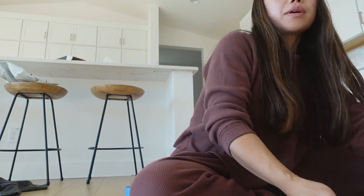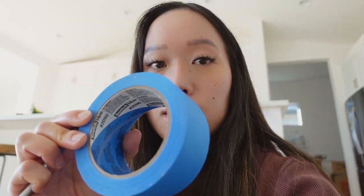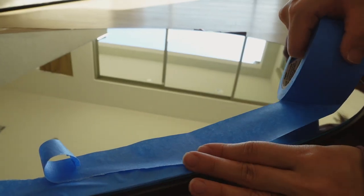I am going to paint the mirror. I'm gonna use some rub and buff in the color European gold. I'm gonna paint using this, which looks like a makeup brush, but it actually came from my nail dip kit. And then I'm gonna blue tape it.